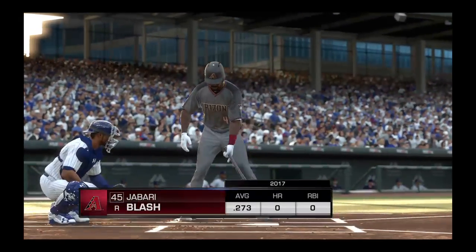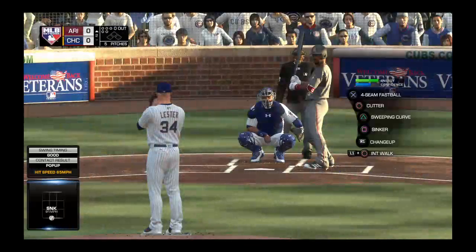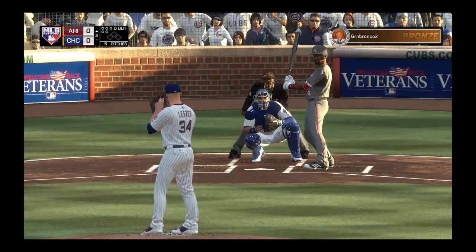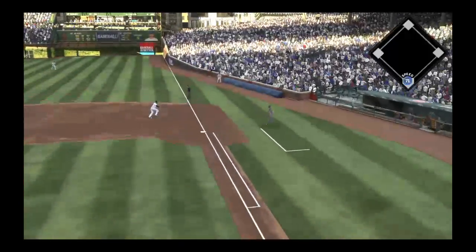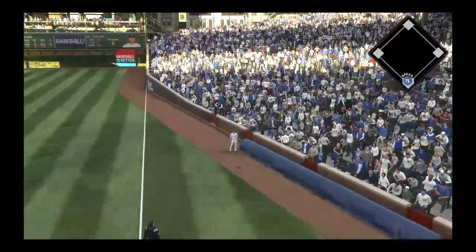So striding in, Jabari Blash. A matchup with John Lester now to lead off the inning. Sends that one out of play for strike one.